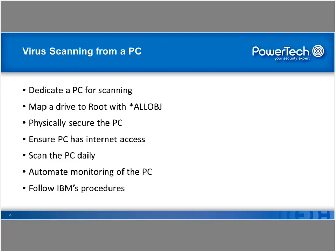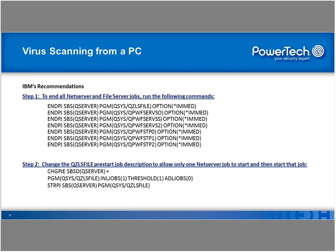You also want to follow IBM's procedures for scanning the IFS using a PC, and we're going to show you some of the steps to actually accomplish that here. Now, there's a whole bunch of steps. I'm not going to go through each of them individually, but at the end of the day, you can see that these steps are directly from IBM. They're the necessary steps in order to properly scan the IFS if you are using a PC-type solution. You've got to follow them in order. If you don't do step 3, which is going to be on the next slide, before steps 1 and 2, then you're going to have an issue. So everything has to be done in the right sequence here.